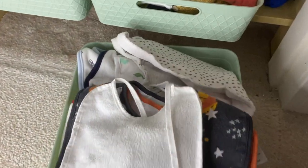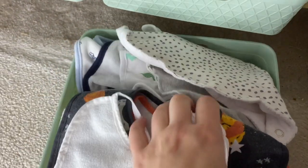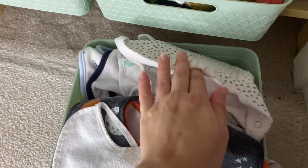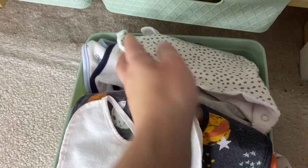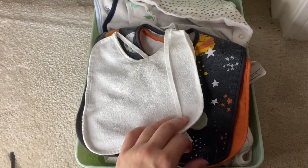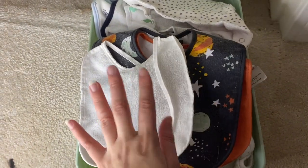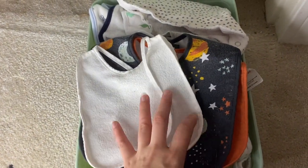We have lots of the soft cotton ones, which really didn't work for us because Greylan has bad reflux. They just got sopping wet. So we've opted for a lot of the waterproof ones. These ones here are from Asda. These were from Asda years and years ago.